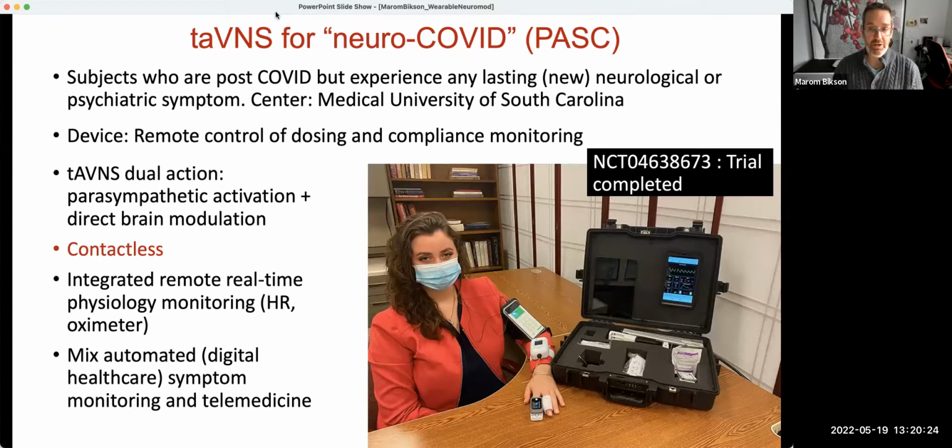This is an example of another trial that just recently completed. This was run out of the Medical University of South Carolina, and this was using transcutaneous auricular vagus nerve stimulation. So this is ear clips that go in the ear, and there's a branch of the vagus nerve that innervates the ear. Applying electrical stimulation to the ear activates this branch of the vagus nerve. And so it is a very convenient, wearable way to activate the vagus nerve with the notion of engaging all of its potentially beneficial pathways, like mitigating these inflammatory responses.